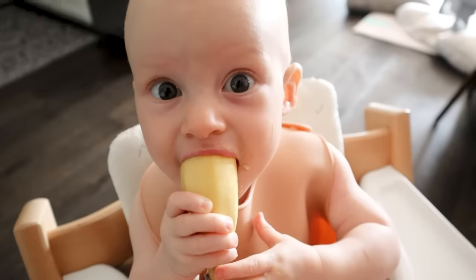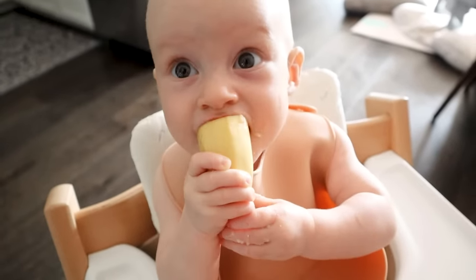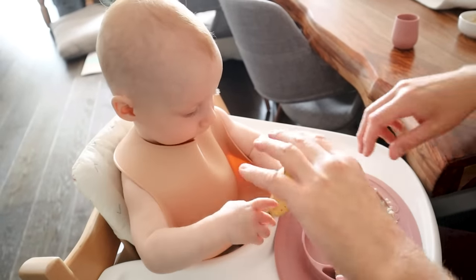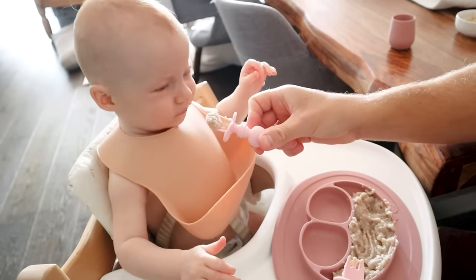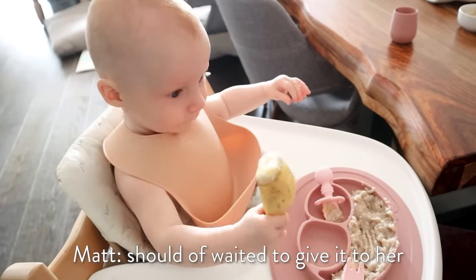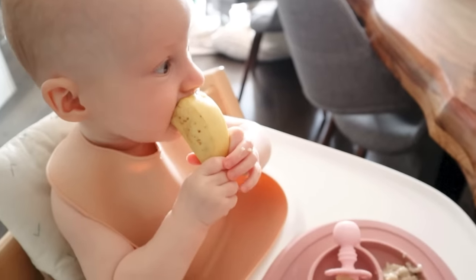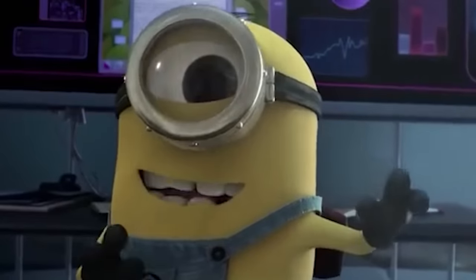She loves the handheld foods. It's a banana. Give me my banana. Should have waited to give it to her. She won't eat anything else. Oh, banana. Banana. All right, out of the shower.